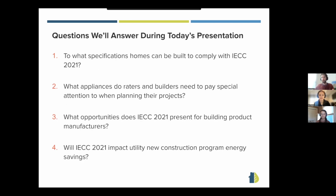So today, what we hope to be able to answer for everybody on the call is to what specifications homes can be built to comply with IECC 2021. There's lots of different ways that a home can be built and comply with this energy code, and we want to highlight a few different ways that those homes can be built to help share the knowledge of how we will move towards this code throughout the country over time.